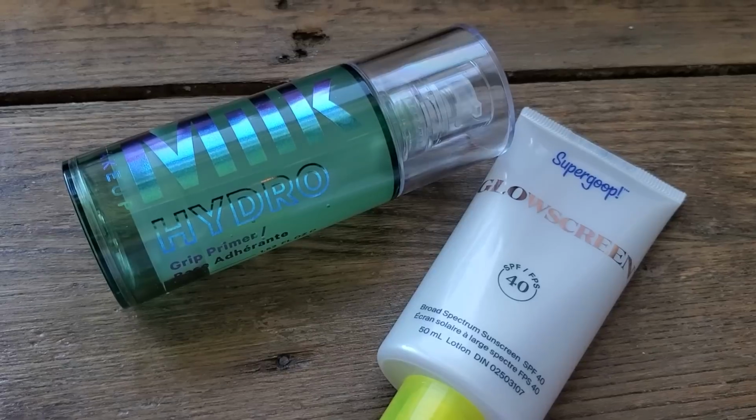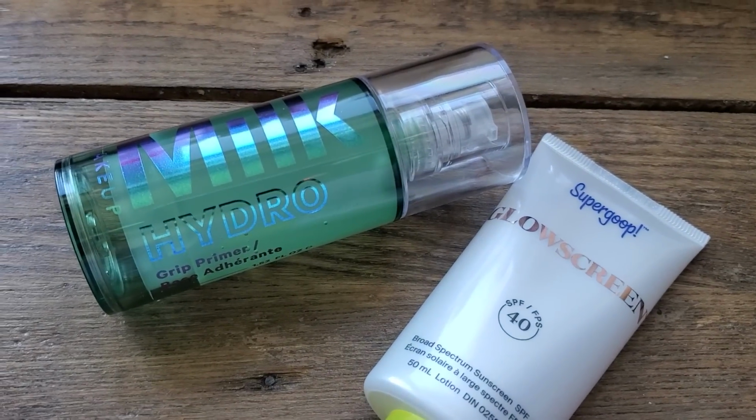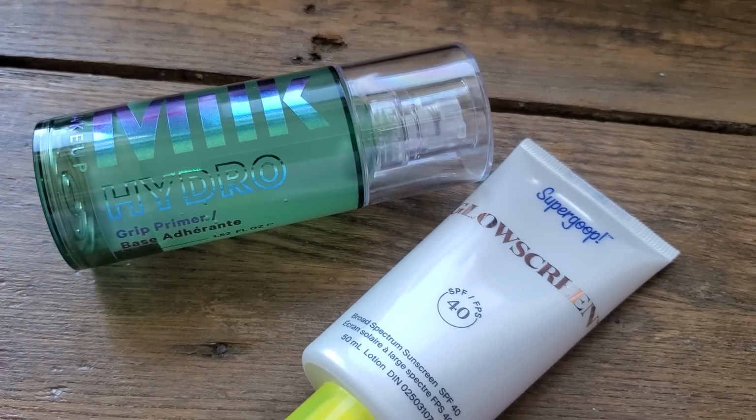It is the Milk Hydro Grip, and it's a primer. It is very hydrating. It just keeps your foundation on all day. So I have been loving this. I started off using the travel size to try it out. That's what I love to do. I love to buy travel size, try them out, see if I like them, and once I like them, I go with the bigger version of it. So I love this. It definitely keeps my makeup from sliding as much.